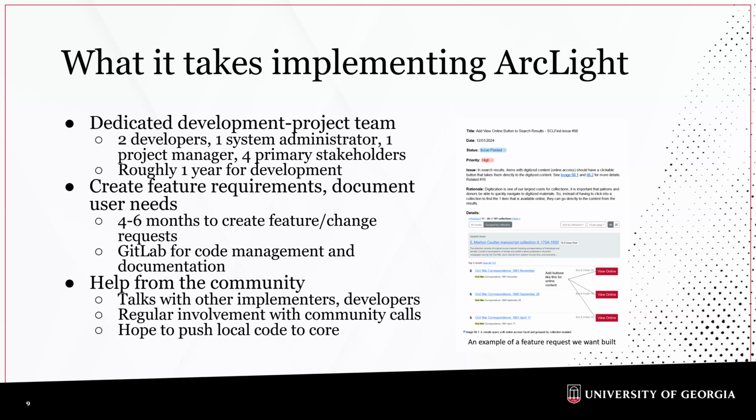But ultimately, too, I just want to mention help from the community. The ArcLight community has been extraordinarily essential. We've talked with implementers, developers from many different institutions. We've been regularly involved with the community calls that they continue to host. So if you are interested or looking into ArcLight as your next framework, highly recommend getting involved with the community. They have a Code for Lib Slack channel that is very active. They have a Google group and those community calls, which of course anybody is welcome to attend. And ultimately, at the end of the day, we hope to push some of our own code to core, to ArcLight core code, where we think it would be beneficial for the whole community.